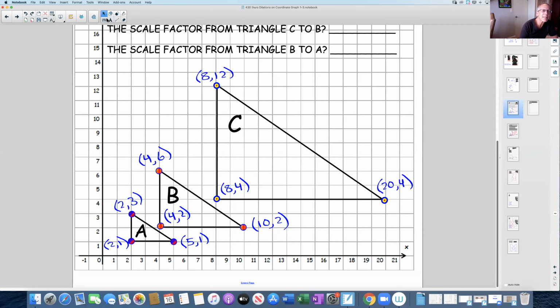Now, I'm going to tell you the scale factor right now of A to B. If A has a scale factor of 1, I'm going to tell you that B has a scale factor of 2, and C has a scale factor of... 1, 2, 3... No, it's a scale factor of 4. And now you should say, Mr. Kramer, let's prove it.